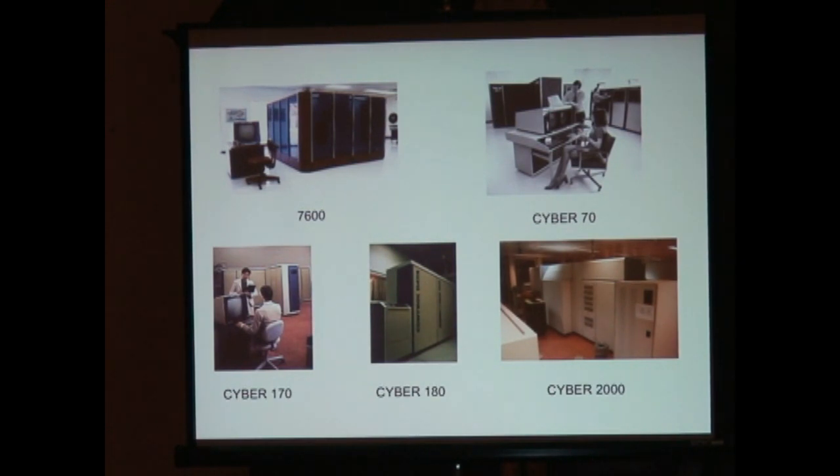Eventually, the Cyber 180 did come along, and this was a 64-bit virtual memory machine, but owing to delays in the operating system, there were a lot of different models which started out by simply emulating the 60-bit machine, and there were a number of generations of this which we'll look at a bit later. Finally, the last machine ever to be produced by CDC in this range was the Cyber 2000, and we'll look at the performance characteristics of these various machines in a moment.